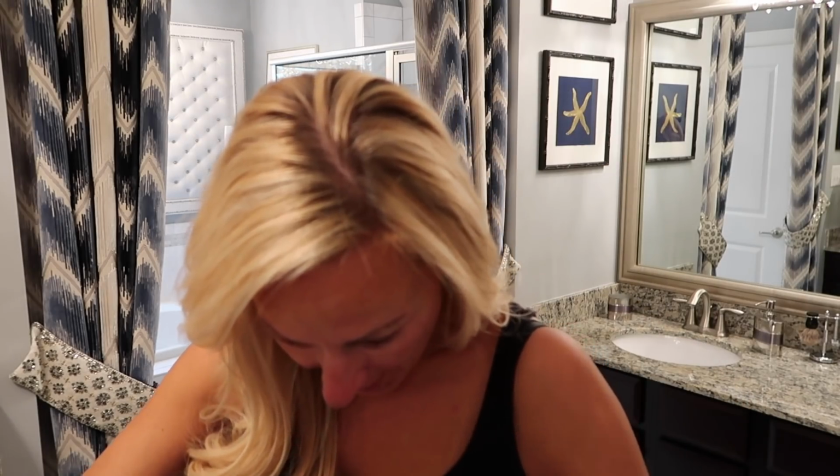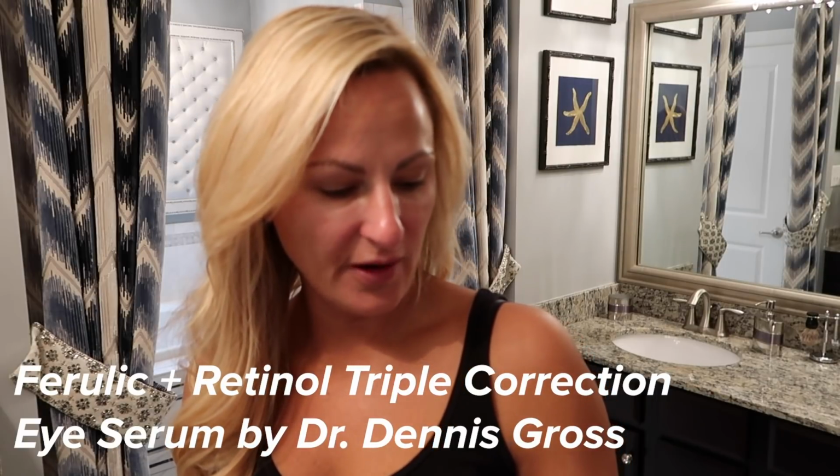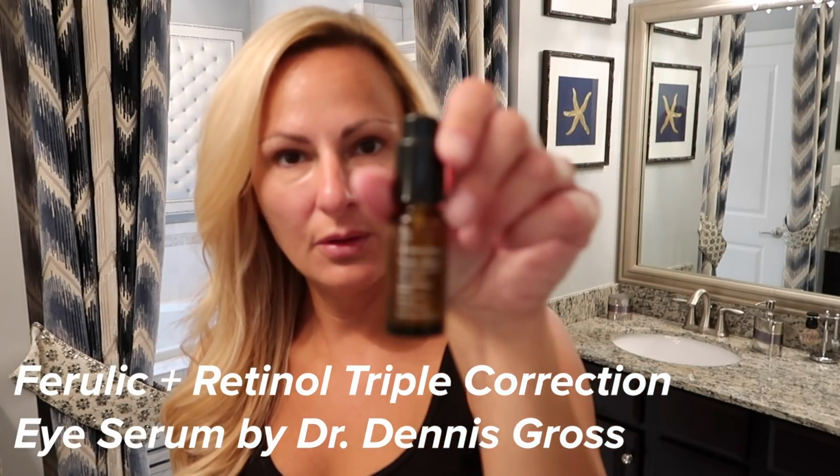My favorite eye cream, it's not even a cream, it's an eye serum, is Dr. Dennis Gross. It's the Ferulic and Retinol triple correction eye cream. This for me is magic because I tend to get puffy eyes because I'm old. And so this tends to make my eyes unpuff and just feel a little refreshed. So just use a tiny bit of this. I know some people don't use eye cream in the day. I like it, so I do.